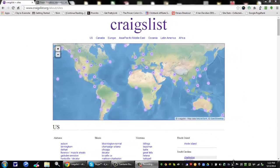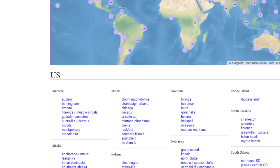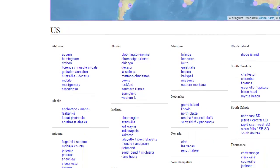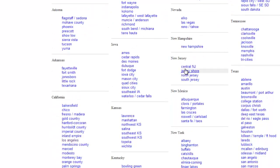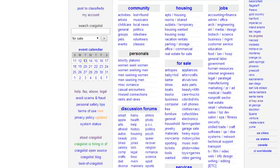I'm at the Craigslist main page, and I'm going to work my way down to a large city in Craigslist because we want a place that's going to have a lot of possible companies looking for logos to be made. So I'm going to start with California, and I'm going to pick Los Angeles in California because I know that's a big city in California.